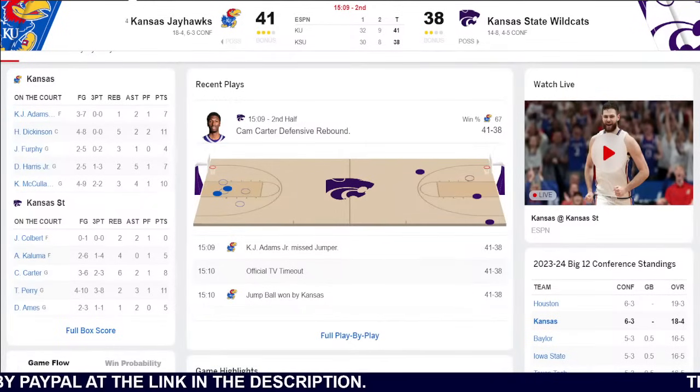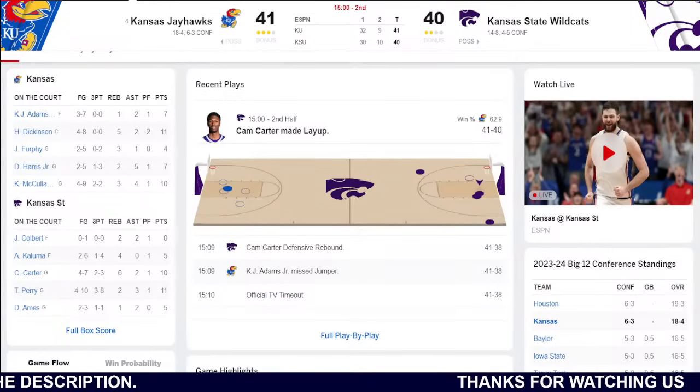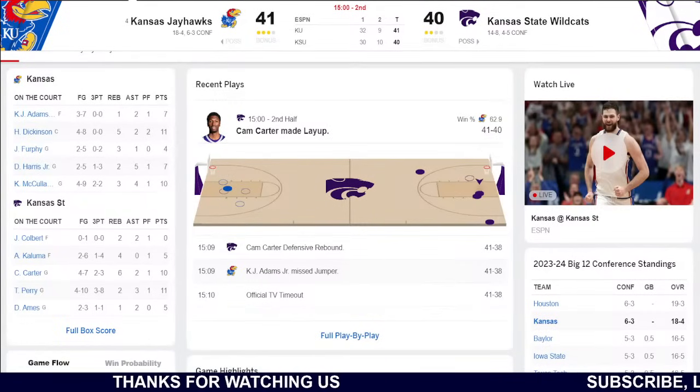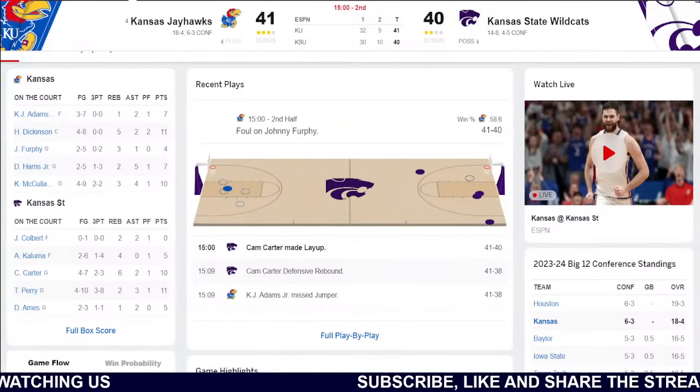Kansas will play it with 13 on the shot clock. DeJuan Harris will do the honors. There's the whistle by Kip Kissinger and set to go. Harris will lob it in. Adams the catch. Missed the shot. K-State with a rebound. That was a tight, right at the rim shot, but it wouldn't go.